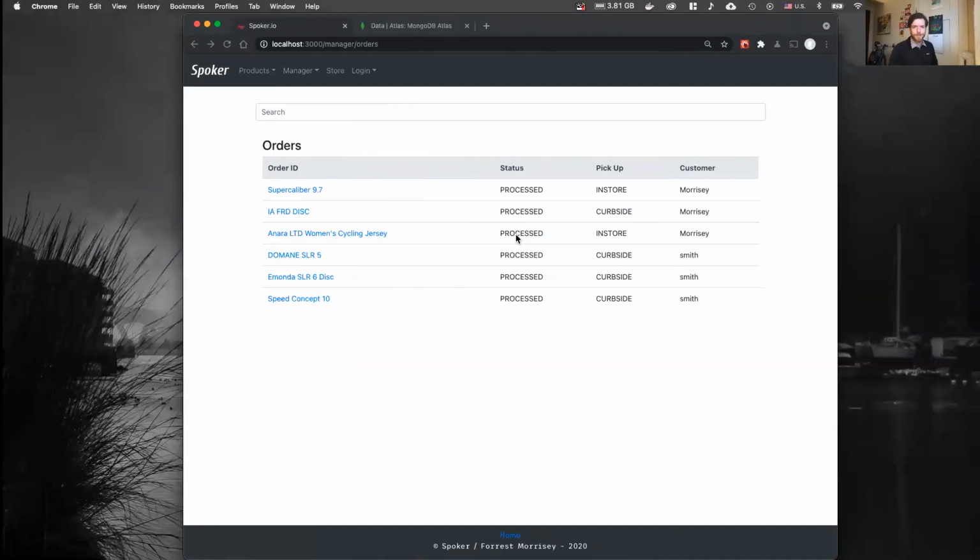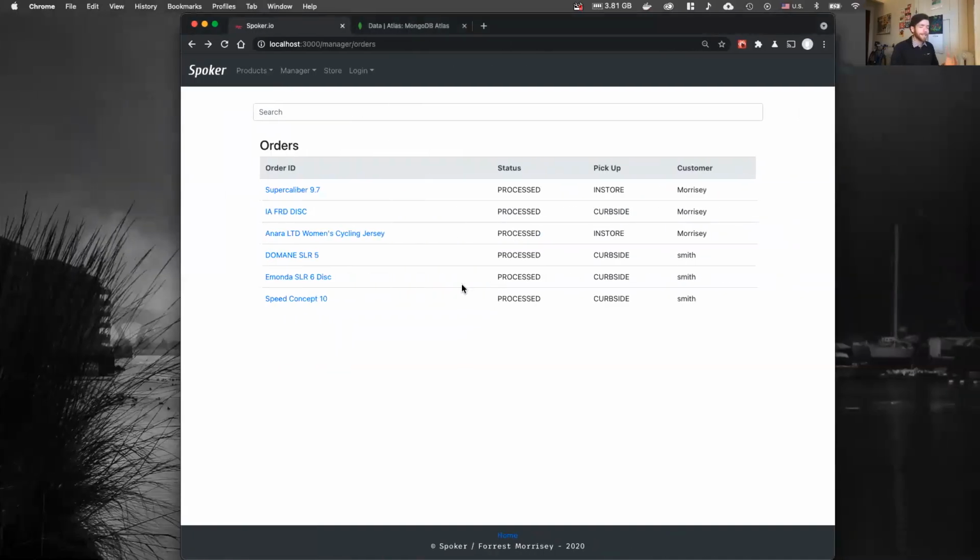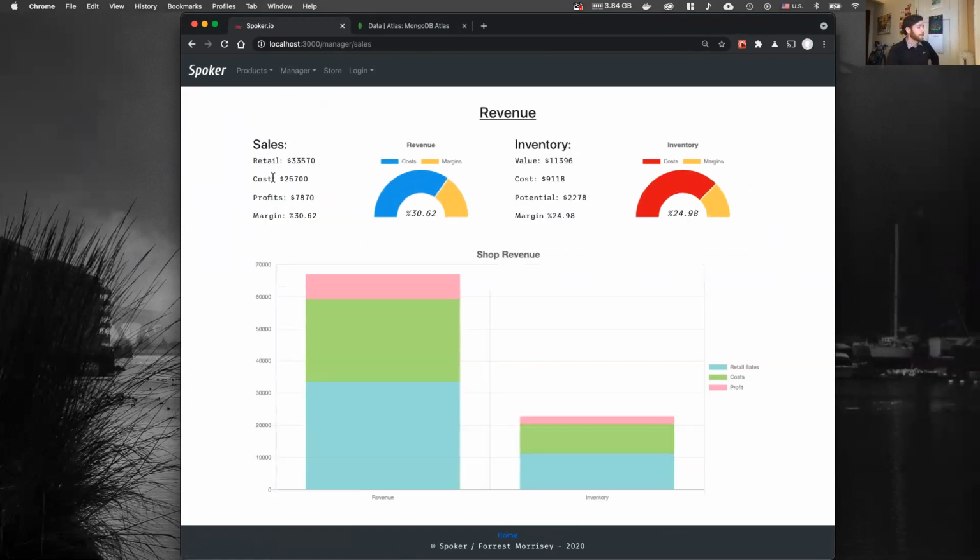And unfortunately, Mr. Smith and myself have decided to cancel our purchase. We just don't have the money. It's too bad, but that's okay. But before we do that, let's go ahead and look at our sales really quick. So here we have our orders for the sales. Here's our inventory. We can see here the difference between the shop revenue and the shop inventory. Hey, we're doing really good today. Here we've made over $7,000 in profits, and our margin is at 30% right now.